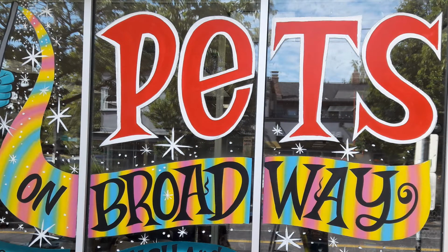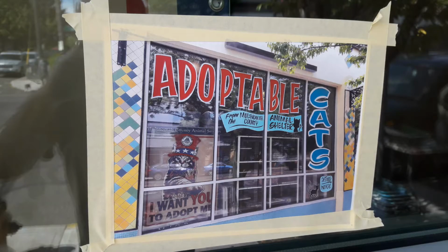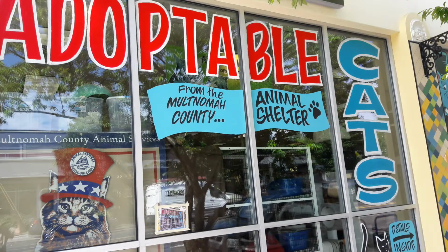Then this one I had to redo: adoptable cats from the Multnomah County Animal Shelter, details inside. So I pretty much copied it. And here's this, I took a picture of the last one. They had to change these windows out too, so I kind of just redid it. It looks about the same.